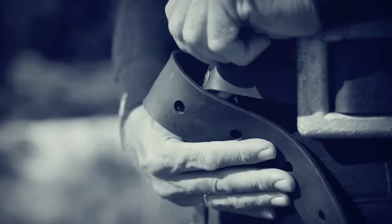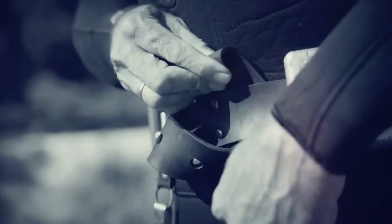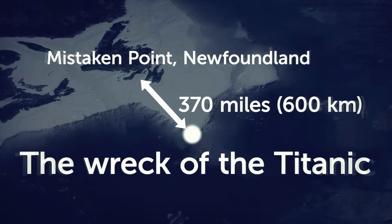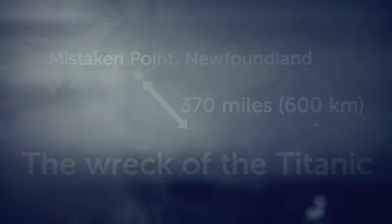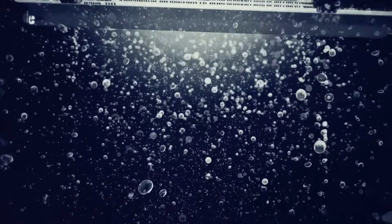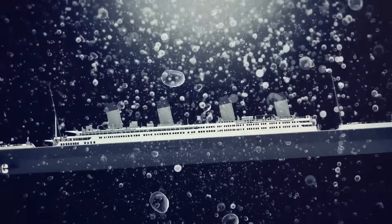But in 1985, a French-American team got together and located the wreck of the Titanic. It was around 370 miles east of Mistaken Point, Newfoundland, in water that was more than 2 miles deep. That's when they confirmed the ship split in two. For decades, people believed the ship sank in one piece.